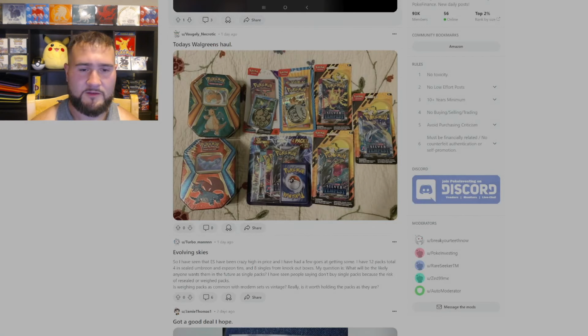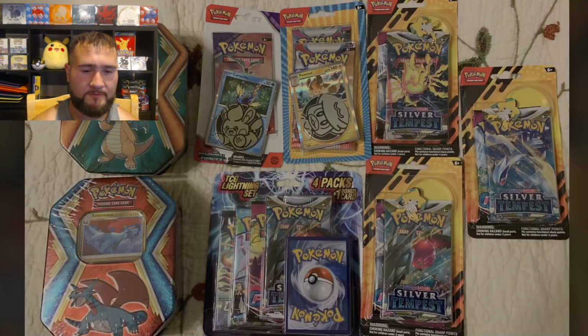Open it up. So we have today's Walgreens haul. Yep. There's a Fusion Strike and Silver Tempest in there and a Crown Zenith. Open it. Open it all. Open everything. Still in stock.